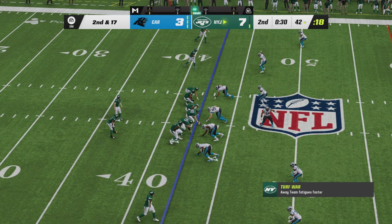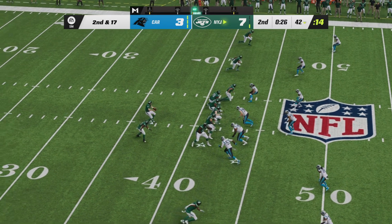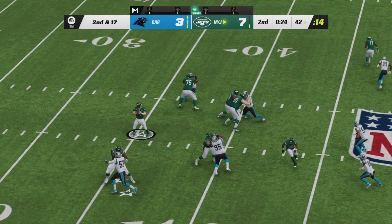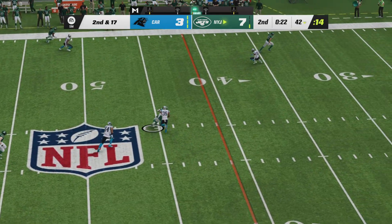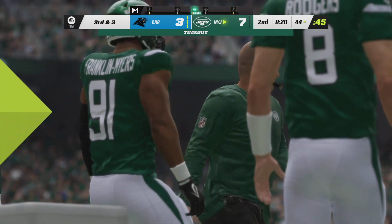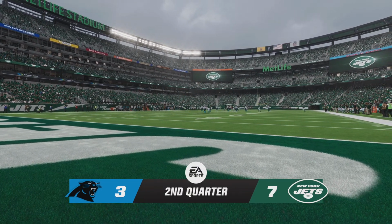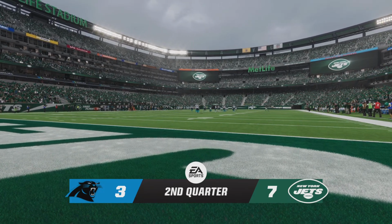Now following the sack, they'll look to make amends on a 2nd down and 17. Now Rodgers. He finds Corey Davis. The Jets going to go ahead and use their final timeout, as the clock will stop with 20 seconds to go in the first half.